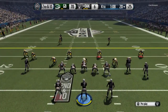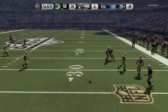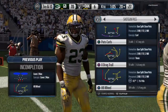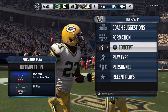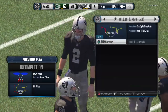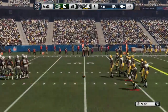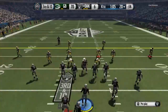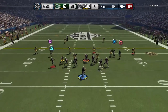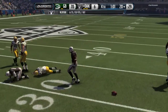The Packers sat at the line. Dime package. 2nd and 10. And it's swatted away. Following that incompletion, it sets up 3rd and 10. The Raiders come out with a split backfield. Ryan's got it in the gun. And it's incomplete. Just couldn't hold on to it after the hit.